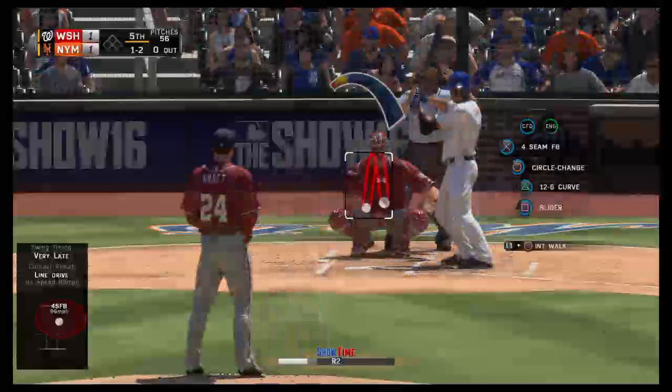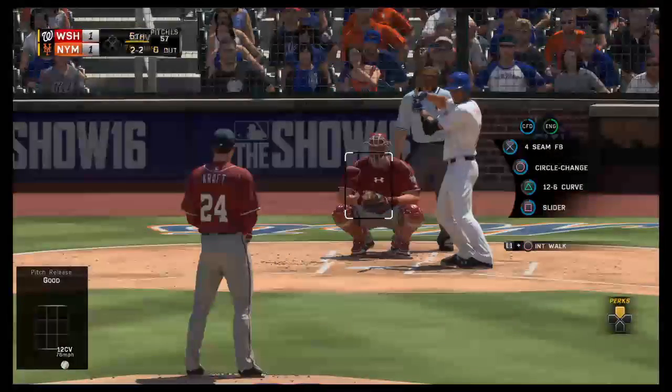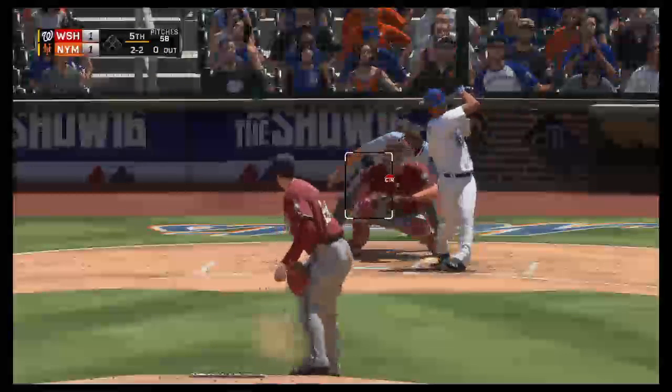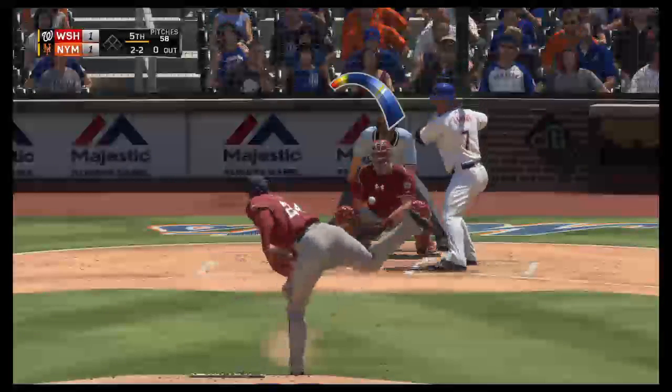Still 1-2 as he fouls it away. And they'll try to get him fishing there, but he won't offer in the dirt, and it's back to even at 2-2. Out in front of that one, may have been looking fastball. Good job just to make contact. Swing and a miss on the fastball, and that's the first out.